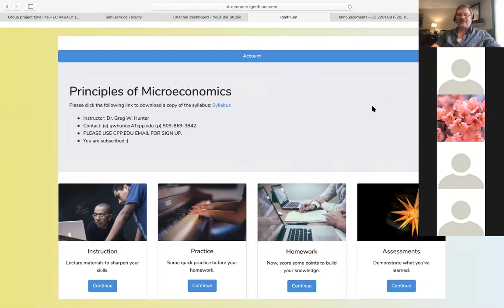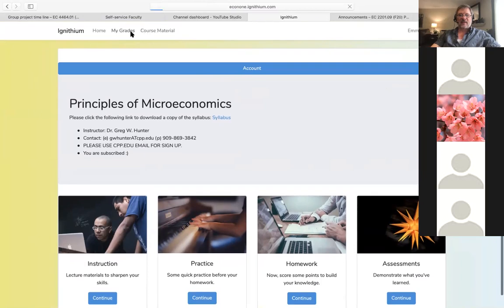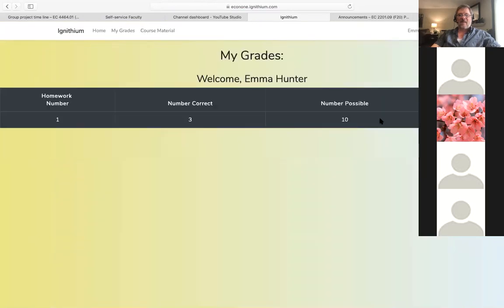So when we go to Ignithium and we check under My Grades, it shows the homework number correct and number possible. But because it's 14 instead of 10, I only score it out of 10. There are no bonus points in the class, right? But the first assignment, I give you 14 and I score it out of 10 because of the thing that Morgan was talking about earlier.